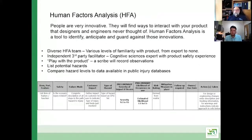So, in a similar vein, a human factors analysis, there are variations on this, but basically the idea is that the public is a very innovative group of people, and they will find ways to interact with your product that you had no anticipation of. And so human factors analysis is a way to identify what they might come up with and anticipate and guard against these innovations that create negative consequences.